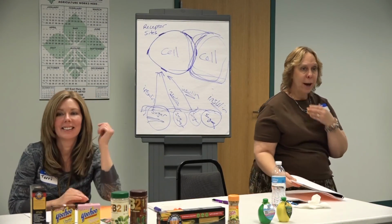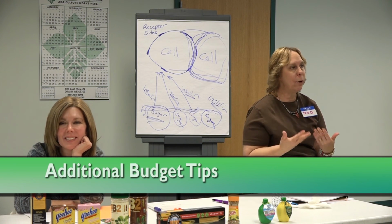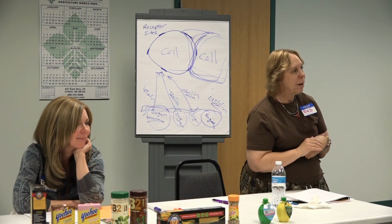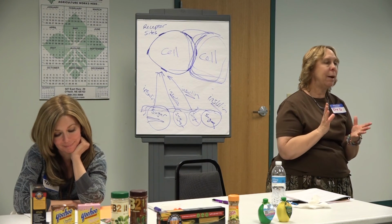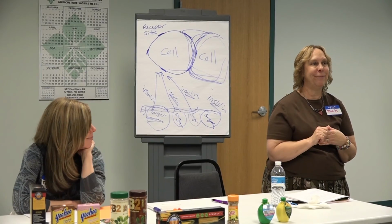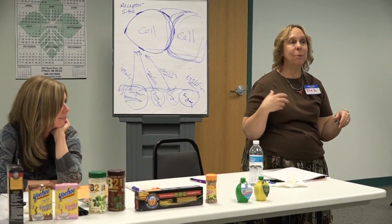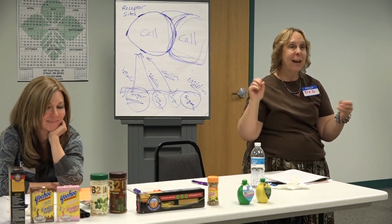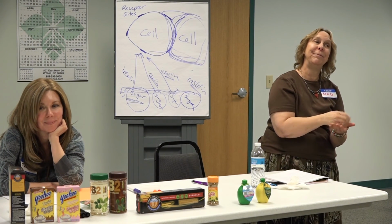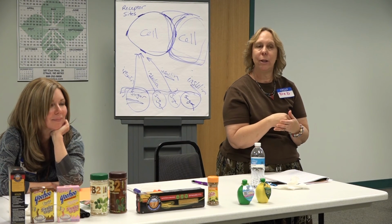So the first sheet you have in there gives you some tips with going shopping and just maintaining some control in your costs. Probably one of the most important things to remember when you go grocery shopping is not to go to the store when you're hungry. Because if you're hungry and you see the bag of chips, or Little Debbie cakes, whatever you like, those are going to jump in that cart and go home with you. So it's just easier if you're not real hungry when you go to the store.